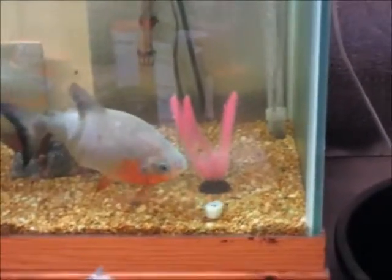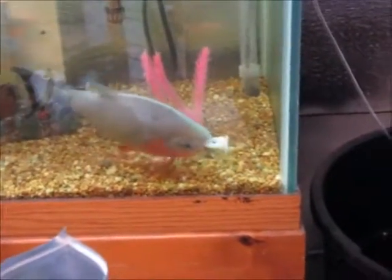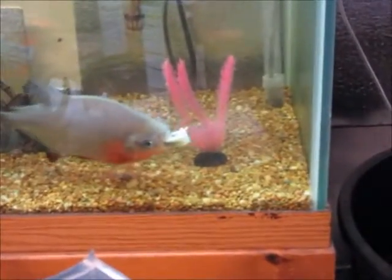Here he comes for our algae wafer. Let's see if he notices the perch at the bottom. He loves the algae wafers. Now the perch just moves. See, he grabbed it. That's a piece of perch that he's eating.